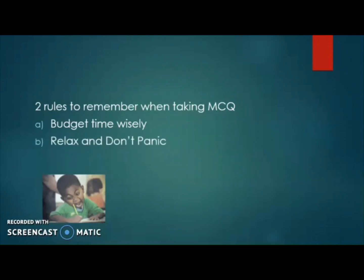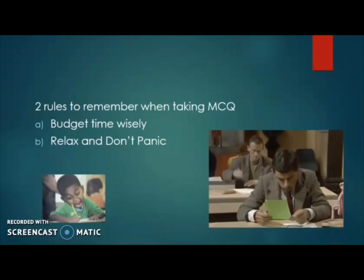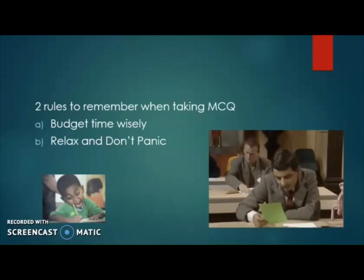Second rule: relax and don't panic. After reading the question, you should guess what the answer is before looking at the answer choices. Never pick an answer before reading all the choices.